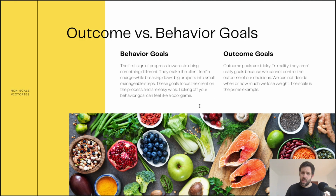In this video, we will distinguish between two different types of goals. We have behavior goals. These are really the things that our clients can do. That's like measuring how much food you eat, or making a salad, preparing your food, going to the gym, making an effort. So something that they can do that they have complete control over. And these steps then lead to certain outcomes. The outcomes don't have any value. They are just there, they're information.